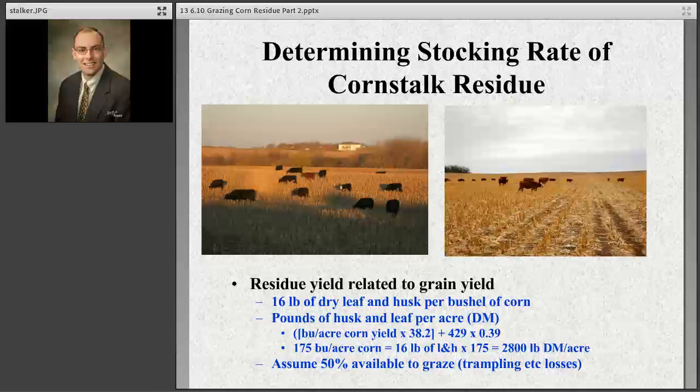Okay, next I want to talk some about calculating the stocking rate. We know that the amount of residue available to be grazed is a function of the grain yield. So the more grain that the field yields, the more residue that there will be. And it's been established that there are about 16 pounds of leaf and husk on a dry matter basis per bushel of corn that's produced.